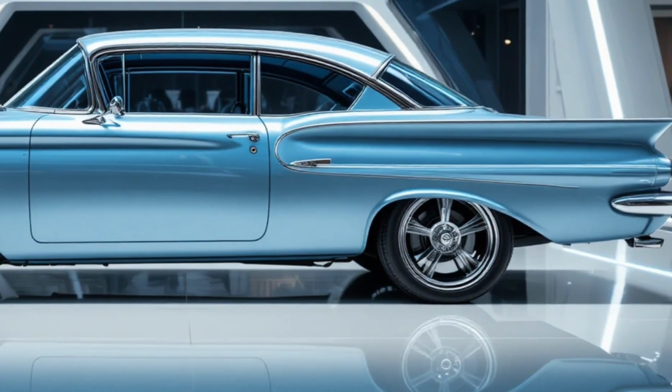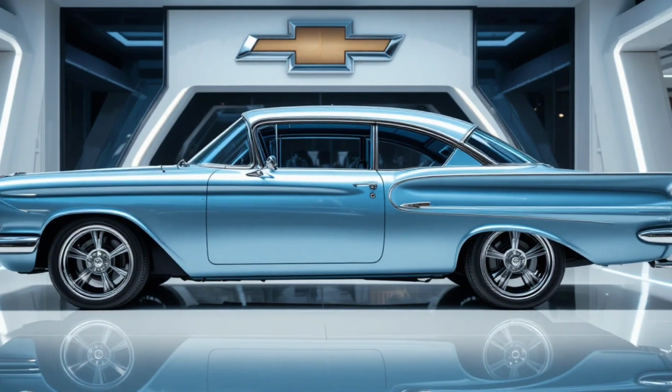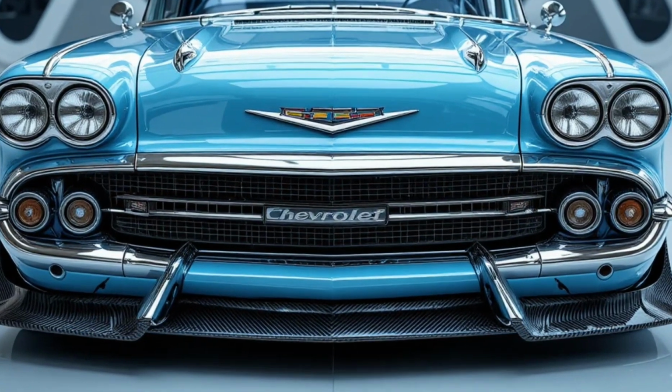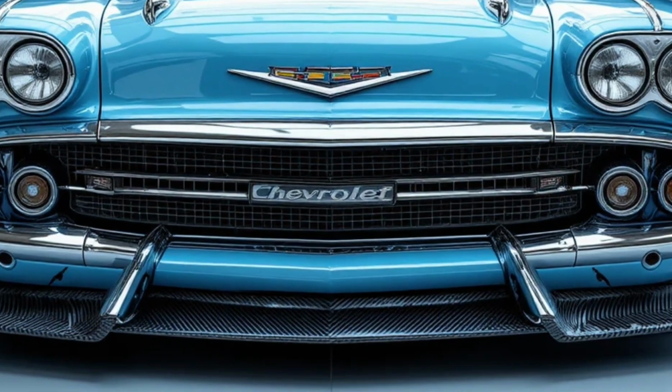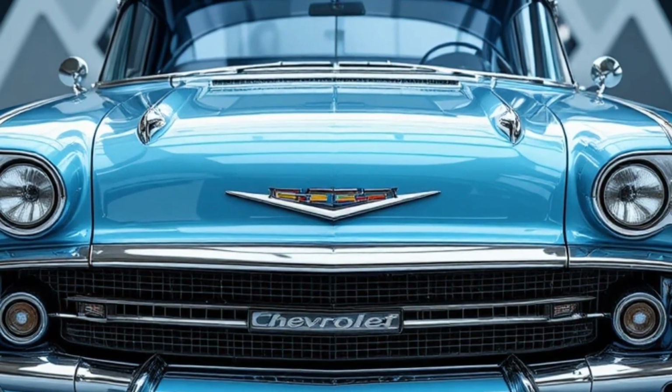The exhaust note is worth mentioning too, a deep growl that builds into a roar, perfectly matching the character of a performance grand tourer. Fuel economy, as expected, is not its strongest suit, especially when tapping into all that horsepower, but that's the trade-off with a big V8 and the thrills it provides.